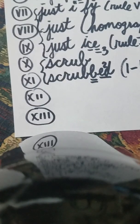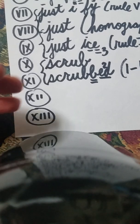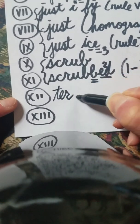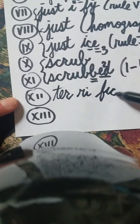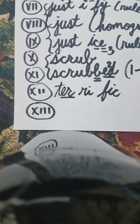Rule 11. What do we do with scrub and scrubbed? Great. All right, so the next word is the word terrific. What's the word? Yeah, something that's fantastic, amazing, outstanding, stupendous, spectacular is terrific. But it's amazing where this word comes from. Terrific. Terrific. So let's go. Terrific. So how do we mark this up? Excellent.